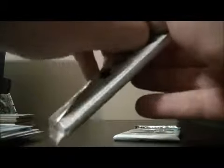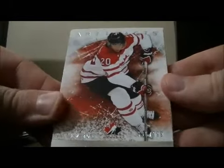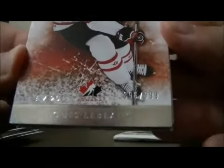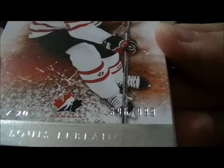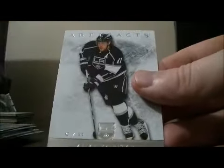Pack 9. Base. And we have another Team Canada card. This is of Louis LeBlanc, number 396/999. That card goes to Montreal. Decoy, base, and base. And the final pack.